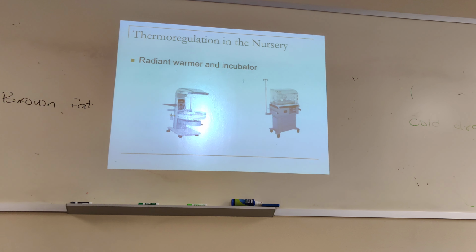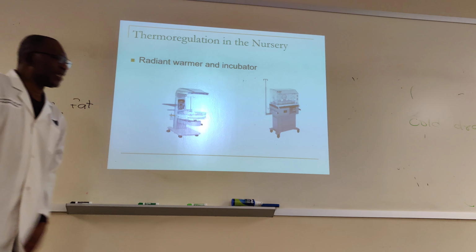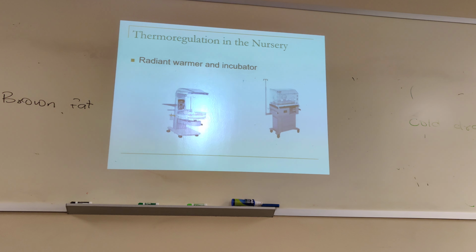So once they hand you the baby, you just take it in there and then start wiping it down and simulating the baby. All right.